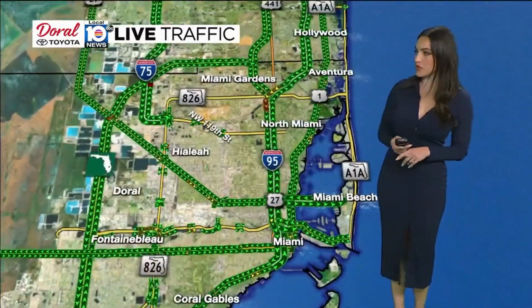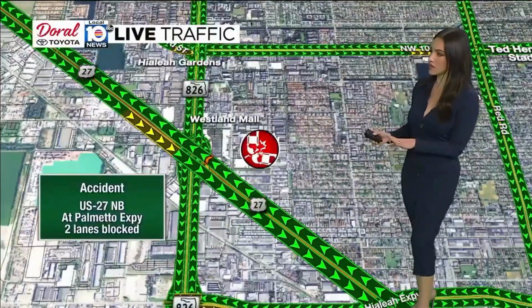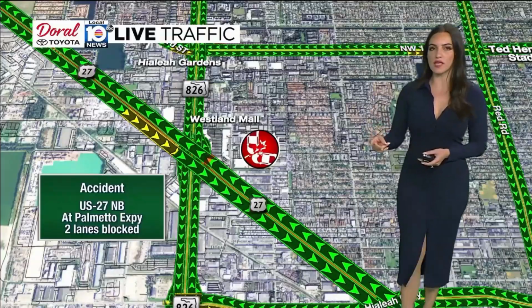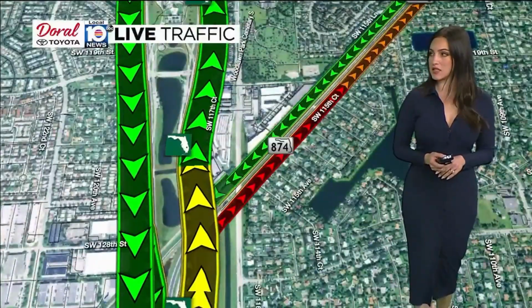Your map's looking pretty good. A few things I do need to point out to you. This right here is an accident on US 27 going northbound. You can see it's not causing many delays for you. This is where it meets the Palmetto Expressway. You do have 2 lanes blocked, so do be aware of the emergency vehicles on the road if this is part of your commute. Another area we're seeing some slight delays here as well.